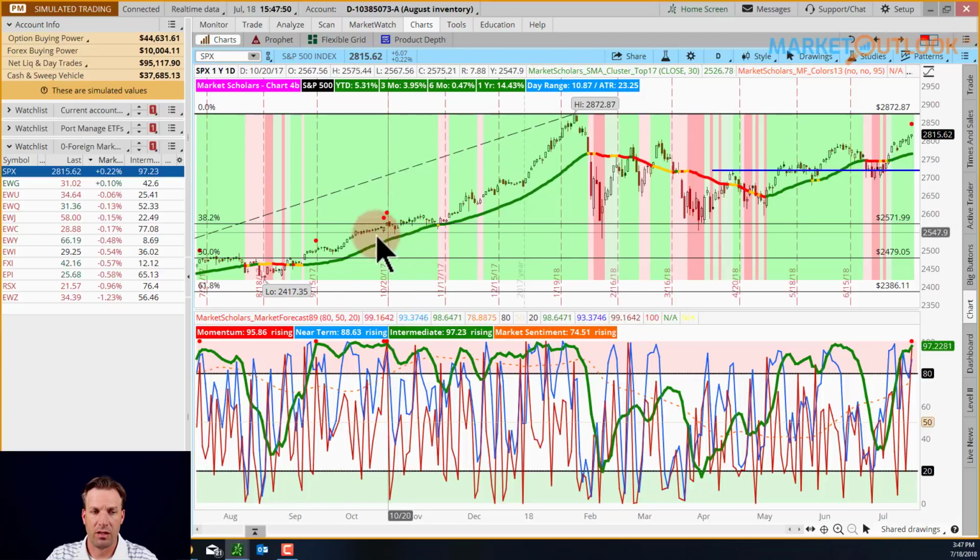But I expect that we'll have a decent run, that this intermediate posture will continue, because this cluster kind of gives it its stamp of approval. Again, getting a cluster after a month and a half into it, that's a worrisome sign. After a week into it, very positive sign.